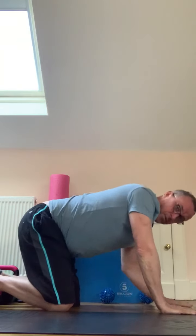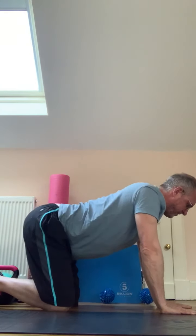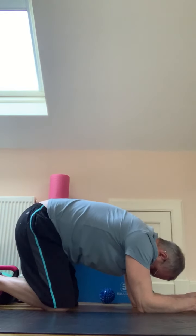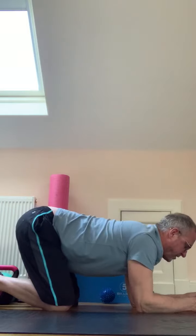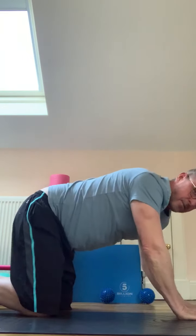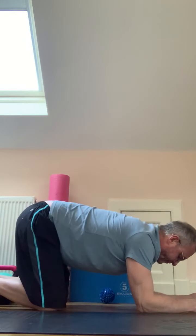This position makes the movement happen more in your thoracic spine rather than the bottom of your lumbar spine. So if you're up on all fours and you do this, you can see the movement happening at the bottom. But actually, when you come down onto your elbows and forearms, what happens is it's much more in your thoracic spine. That's number one.